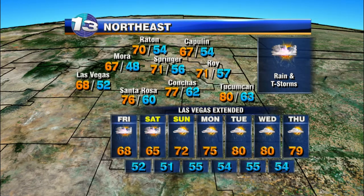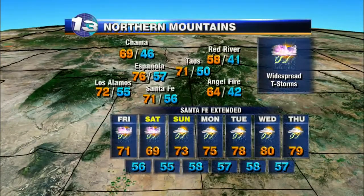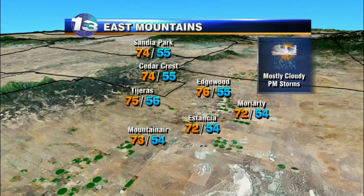Highs only in the 70s to near 80 degrees. We stay cool and we stay wet through the weekend before we start to see those temperatures bump back up into next week. Over the northern mountains, widespread afternoon showers and storms. Highs into the 60s and 70s. We'll see those showers and storms continue through the weekend into early next week, perhaps drying out a bit toward the end of next week.